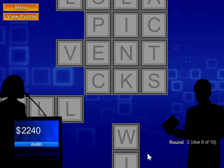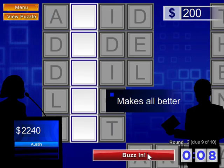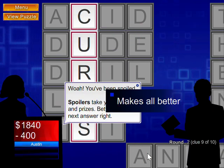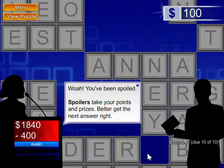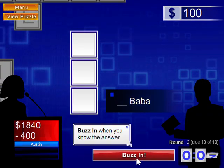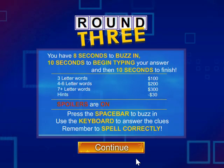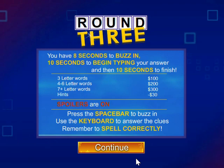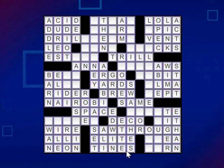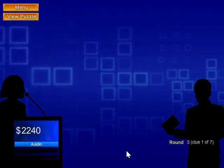Here we go, here's your next clue. And here's our next clue. Let's take a look at our puzzle. Here we go.